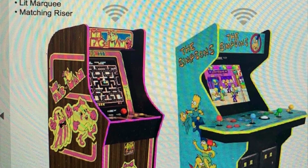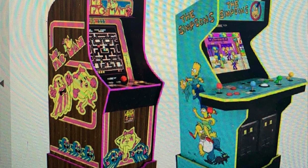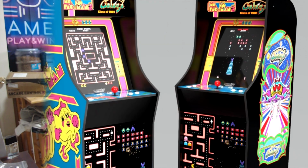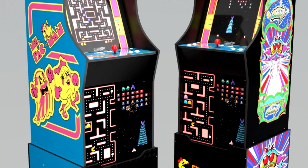So we've got more announcements from Arcade1Up this morning, some cabs that we all kind of knew about, and definitely some curveballs, so let's talk about a few of these. First up is the big surprise. We were all under the impression that we were getting a Ms. Pac-Man 40th anniversary cabinet. We in fact got the Ms. Pac-Man Galaga Class of 1981 cabinet.